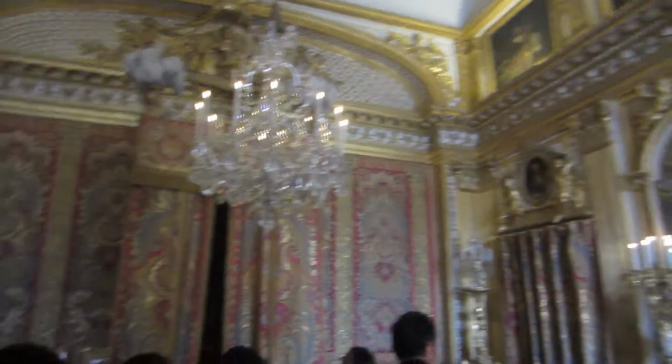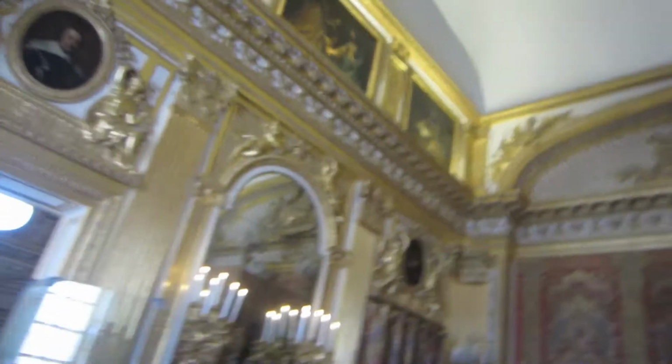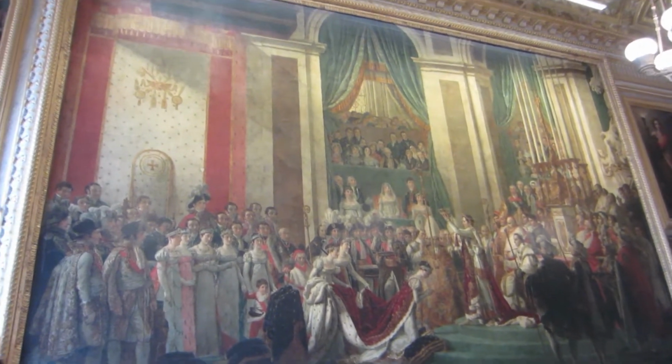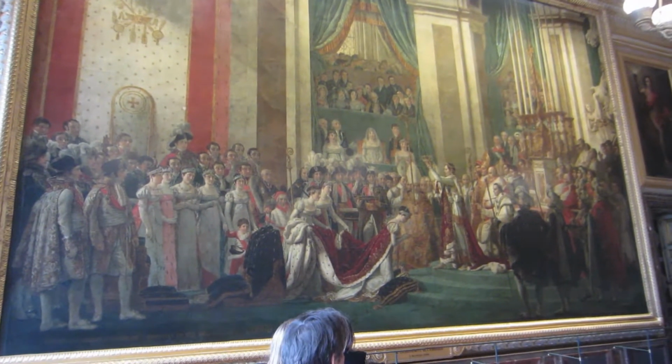I do like these big rooms. There's not many rooms like this in modern day architecture, where they're sort of narrow and long. So the King's Chambers are a little bit cooler than the other room that I thought was the King's Chambers. But there's no cool ceiling. Seems like it might be the actual one, because it's a lot bigger than the one we saw in the Louvre. But it's the coronation of Napoleon, I believe.